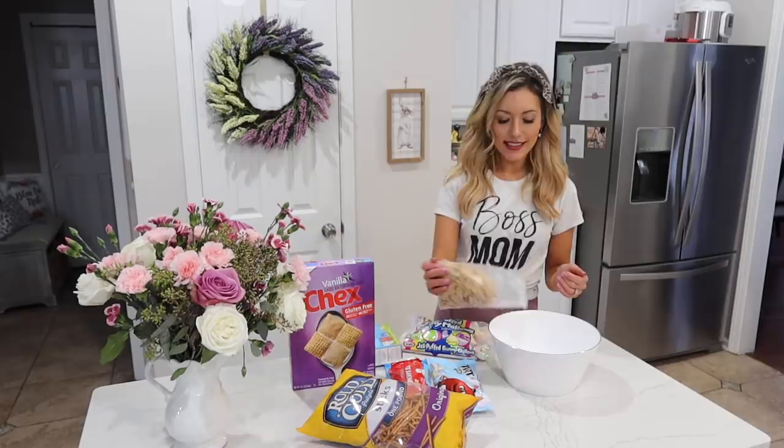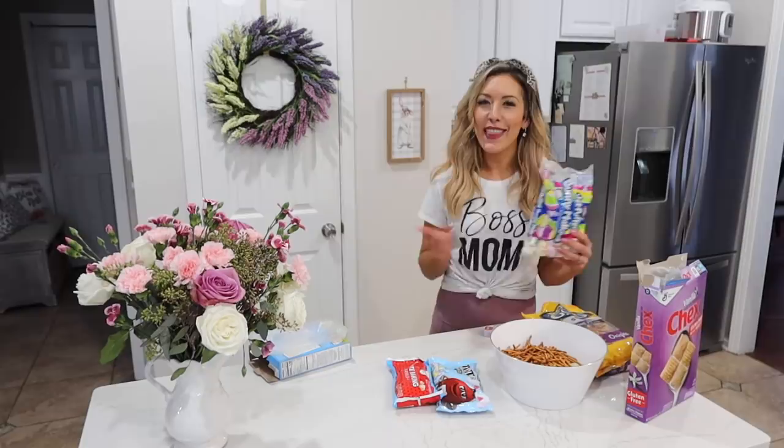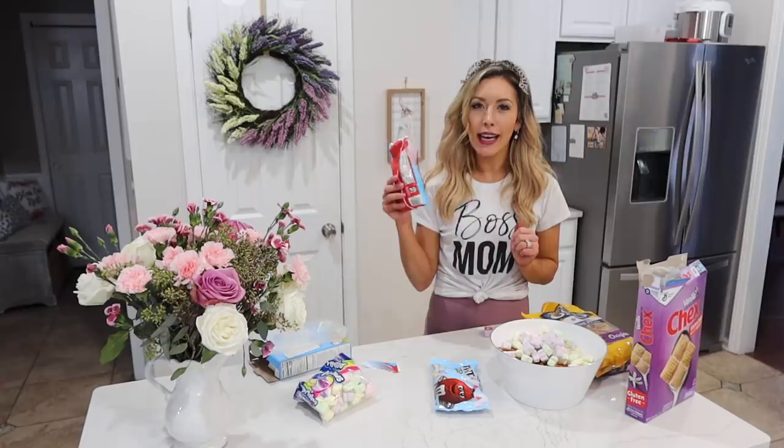And I'm eyeballing this, but about 2 cups of the vanilla Chex. And then same thing, I would say 2-ish cups of the pretzels. And then I'm gonna use half the bag of the bunny marshmallows. I'm gonna do just 1 cup of the white chocolate chips. And then the same thing, about half the bag's worth of the M&Ms.